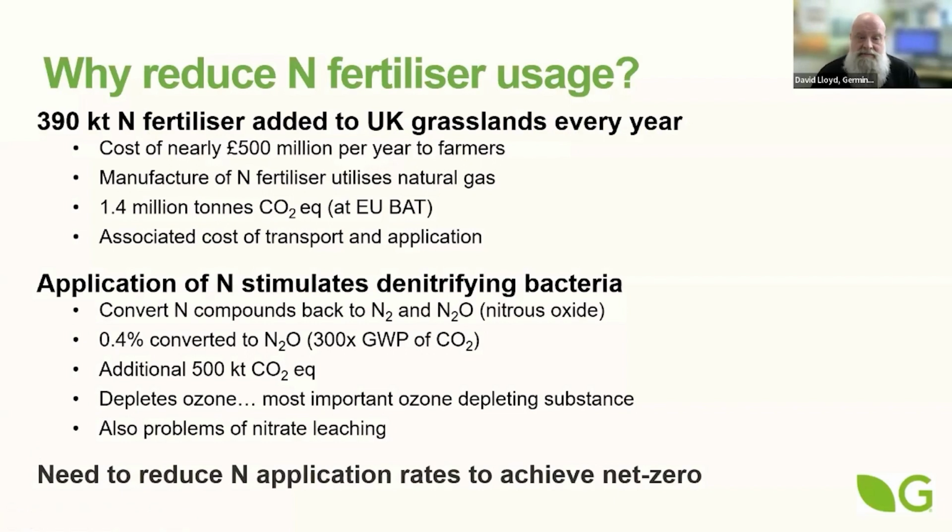Okay, so around about 1 million tonnes of nitrogen fertiliser is added to UK farmland every year, with about 390,000 tonnes going on UK grasslands. So this is costly both in economic and environmental terms. It costs grassland farmers around £500 million a year, and its manufacture has an enormous carbon footprint, generating 1.4 million tonnes of carbon dioxide equivalents every year, even at the best available technology.